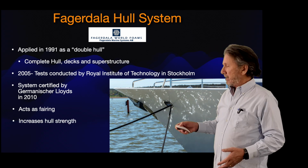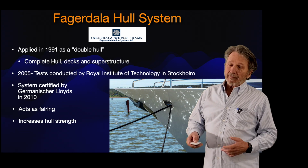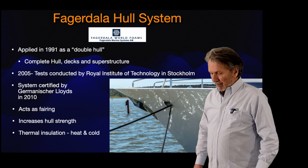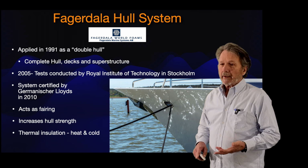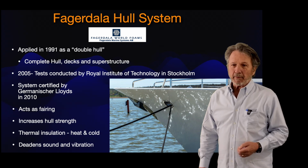And it increases the strength of the hull. And we've got documents to show how that was tested. So the hull today is actually stronger than the aluminum hull was originally by quite a big factor. It provides a high degree of thermal insulation for both heat and cold, and they don't get condensation inside the hull. It also serves to deaden the sound and vibration, which is a big plus.